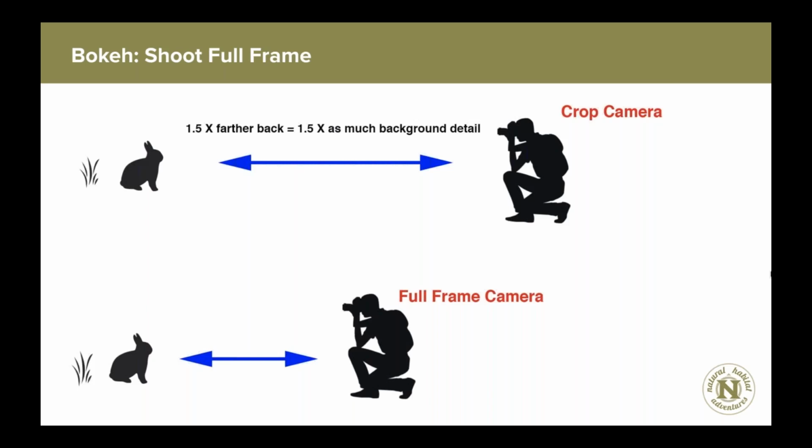Another bokeh tip that works, but once again where I do not mean to suggest that you should go out and buy the latest expensive full frame camera, is that you do end up getting better bokeh with a full frame camera than you would on a crop sensor camera.